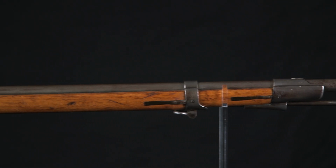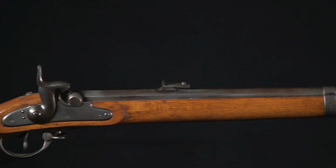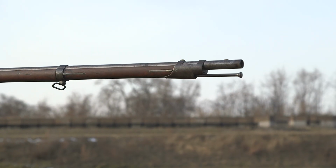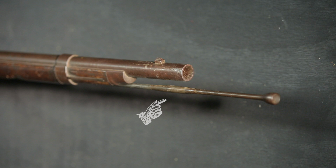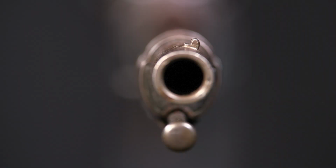The barrel. Der Lauf. Alternatively, das Rohr. The muzzle. Die Mündung. The rammer. Der Ladestock. The front sight.